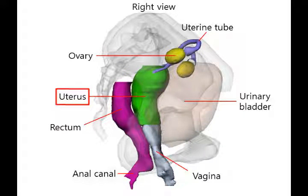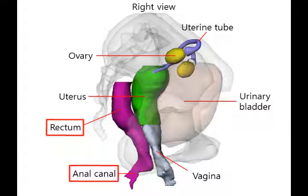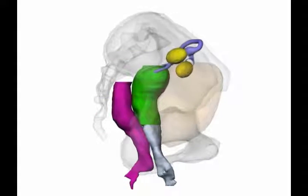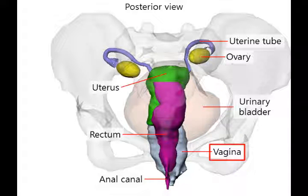The uterus is located posterior to the urinary bladder and anterior to the rectum. The urinary bladder of this cadaver is very big due to being filled with urine. The boundary of the rectum and anal canal being bent forward is normal. The vagina is a passageway for sexual intercourse. Menstrual matter from the uterus and babies during childbirth also pass through it.